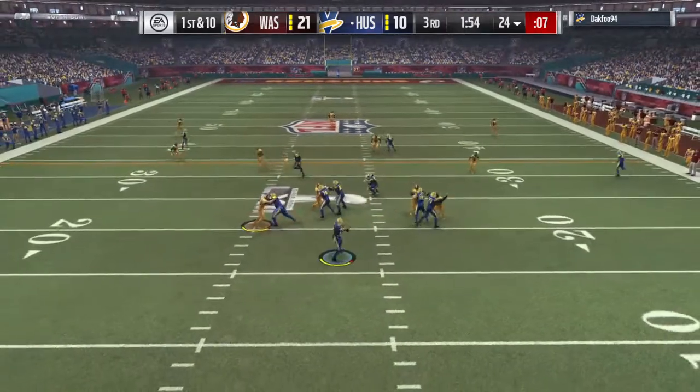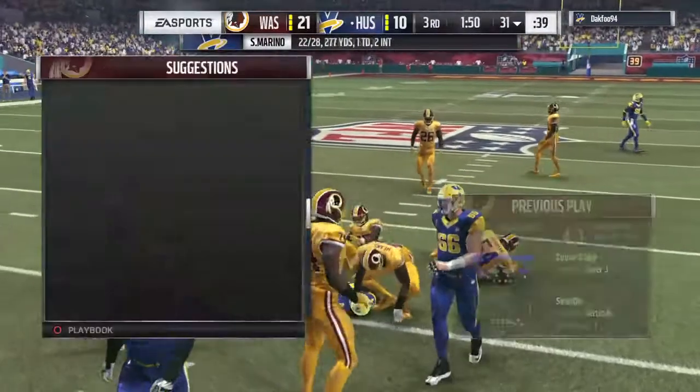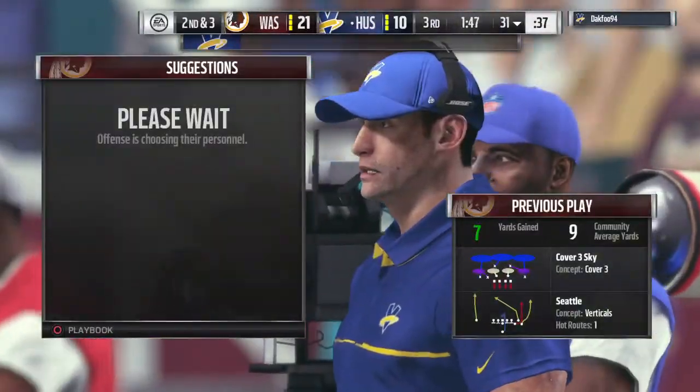Trying to shake off the interception. He'll look to throw. He's going to flip one out here to his running back. 7 yards on the play, and it'll be a 2nd down.